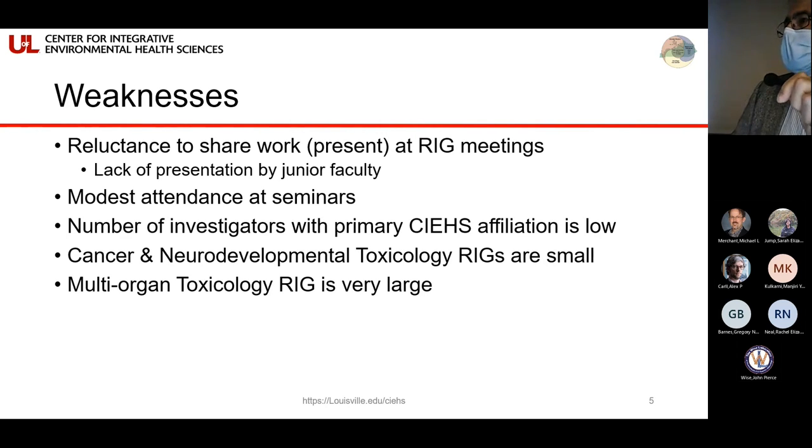No, what I was suggesting. No, we need to develop the two smaller RIGs, but the MOT, what I suggested is that it consider breaking into sub-RIGs. So maybe one where the emphasis is mostly, say, on liver, and another that the emphasis is mostly on heart, and then periodically get together so you can talk about the crosstalk between the organs, right? Just to get things moving a little bit more and get people more familiar with what's going on.